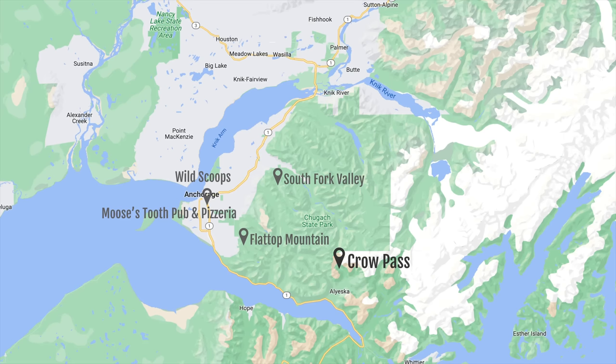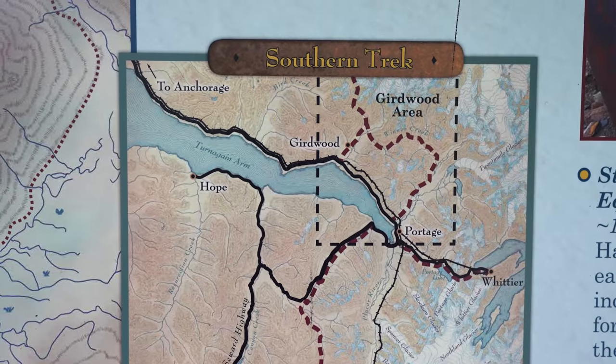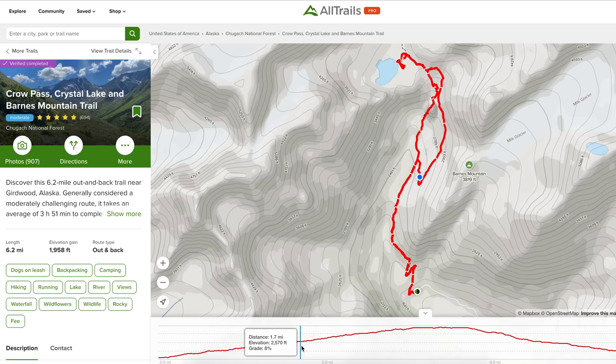For our final hike in the Chugach Mountains, we're in Girdwood, Alaska to hike part of the Crow Pass Trail, which actually follows part of the original Iditarod Trail. It is 26 miles from end to end and begins and ends in different spots, so instead of doing the whole thing, we're just doing about a 7-mile round trip portion to Crystal Lake.